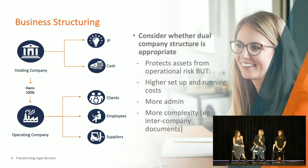Some people like to have a dual company structure. That looks like the diagram on the board. Essentially you have a holding company set up in which initially the founders are the sole shareholders, but then as investors come in, they invest in that holding company. The holding company owns all the valuable assets of the business, which is the intellectual property and the cash that you receive from investors. The holding company will have an operating company, which will be a wholly owned subsidiary. The operating company is the trading company, so that will enter into contracts with clients, customers, employees, contractors, and suppliers.